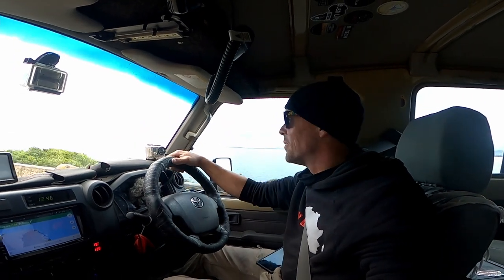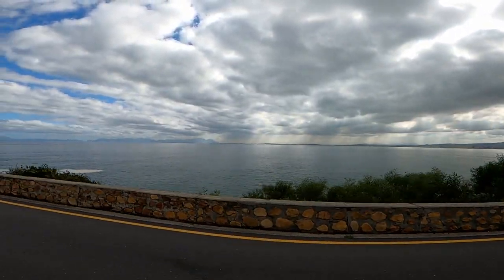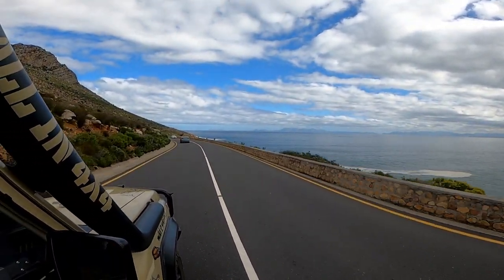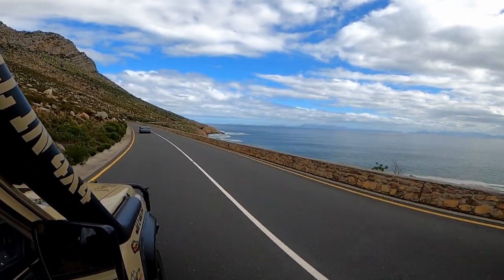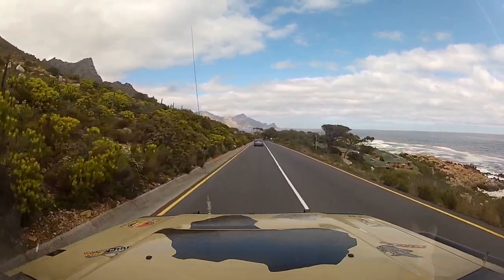Really not a terrible view. I mean, check at this. This is Clarence Drive, arguably the most beautiful scenic drive in South Africa. So I think it's pretty cool, not gonna lie. So I'm about 2Ks away from the camp. Yeah, that's not bad. It looks like it's gonna be cold on the sea. It's gonna be cold.